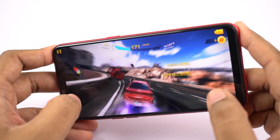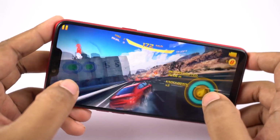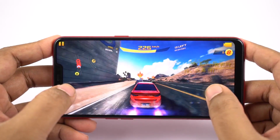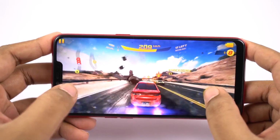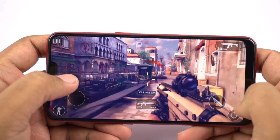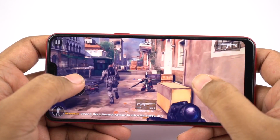Now the next best thing about this phone would be the performance. This phone sports a Snapdragon 450 processor with Adreno 506 GPU built using the 14nm architecture. So it's not just powerful, it's also very power efficient, just like the Snapdragon 625. When compared to Realme 1, this is a huge disappointment in terms of performance, but for the price, it is still good and better than what the competition is offering.